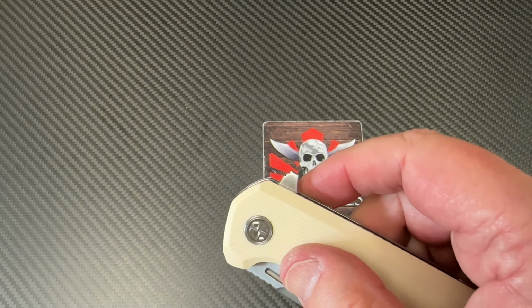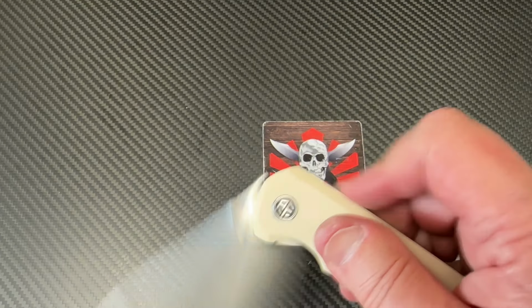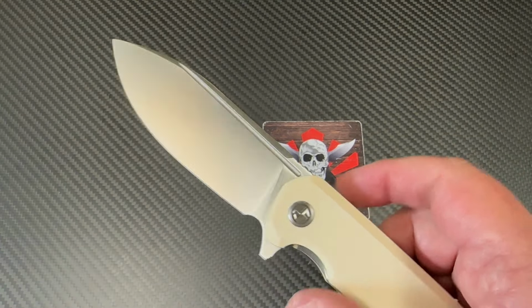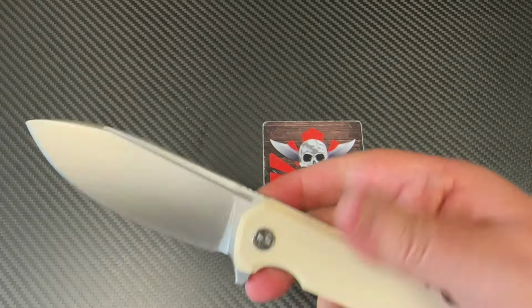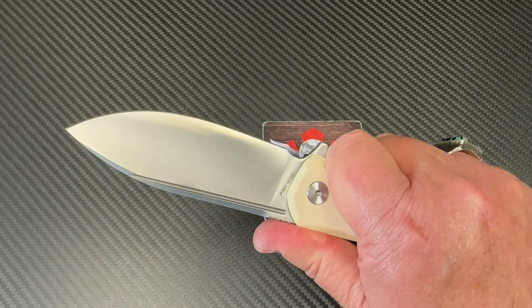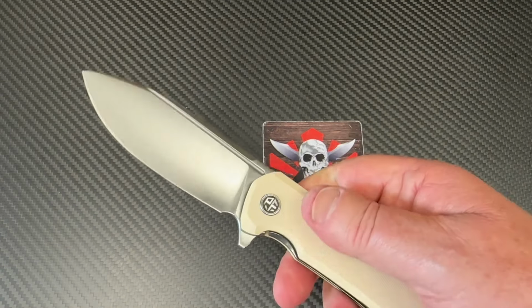It's muted enough. I don't find it to be that obnoxious, so no. And it's kind of an extension of the bolster, etc. I don't know, but I think that's just fine. This would be good to carry. You know, it's 6 ounces, though. Not exactly a light summer carry, is it?